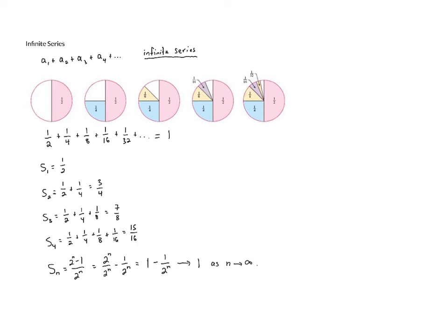This is very similar language to what we used when we were looking at asymptotic functions and end behavior of rational functions and similar things. So in this case, because the partial sums are getting closer and closer to 1 as n approaches infinity, we say that 1 is the sum of this infinite series. We conclude 1 is the sum of this infinite series.